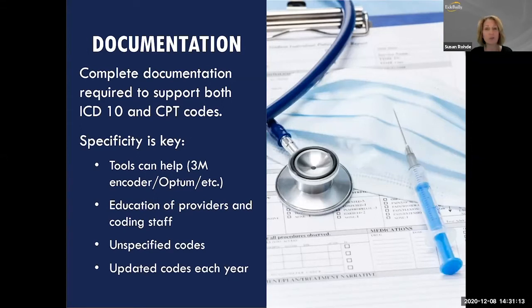That was really drilled into us for ICD-10, and now I want to make sure that we keep up with that. So maybe you have some tools at your job that can help with that, like the 3M encoder or Optum, or maybe you have a different sort of encoder. We want to always make sure we're educating our providers and our coding staff. We want to try to stay away from using those unspecified codes. And we want to remember that the code sets are updated each year.